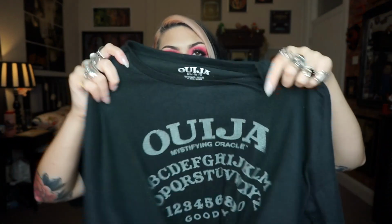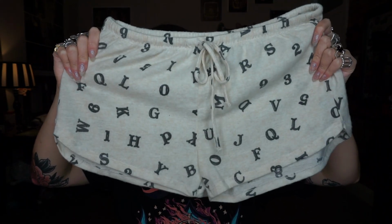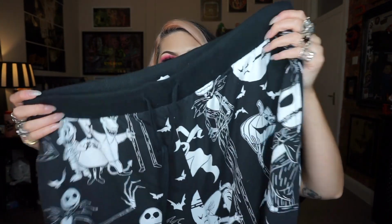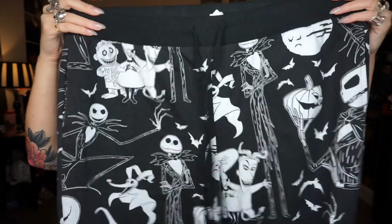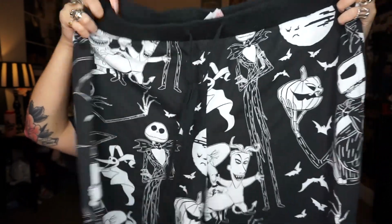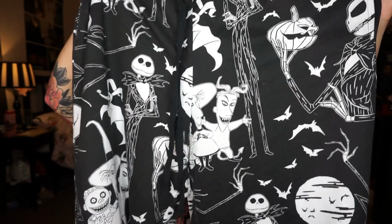And finally, the set I got. These are from Target. So this is a little Ouija board top. And then it comes with these cute little fuzzy shorts. Kidding, these are another pair of pajama bottoms I got. These are from the Disney store and yes, they are way too big for me, but I couldn't help myself. And they're Nightmare Before Christmas.